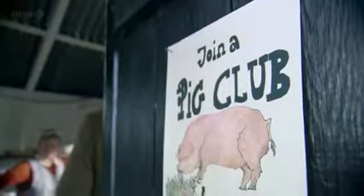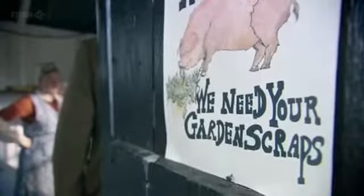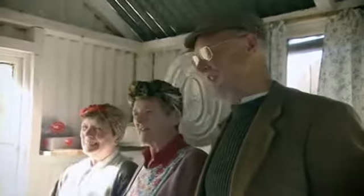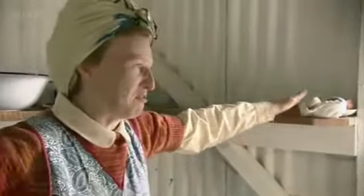To avoid the hazards, Ruth's pig will only be fed with waste from the garden, not the kitchen. So are you going to be able to keep up the supply of swill then, do you think? We will try, yes. It's towards the end of the year. It's always more difficult during the autumn. Well, if we can keep it up, 6 months down the line, half a pig between us. That sounds good, wouldn't it? Yes, very nice.